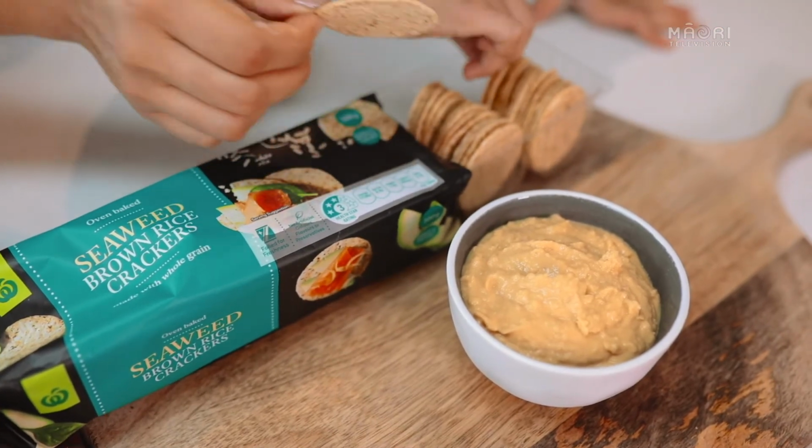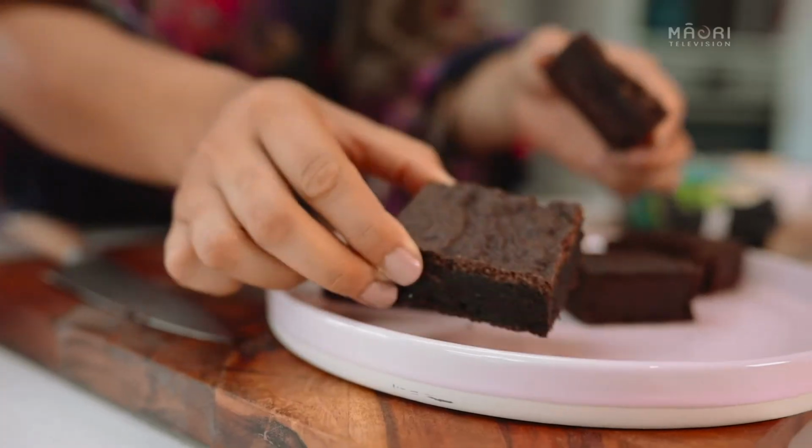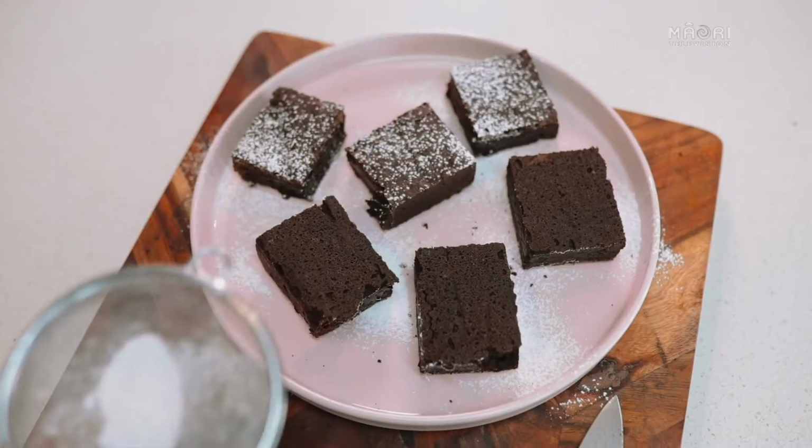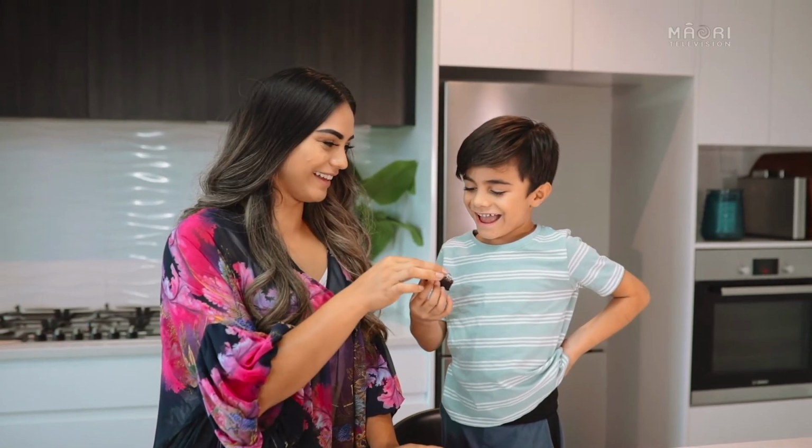Chickpeas are another underdog ingredient that you can surprisingly use for multiple meal options. They're great to fill out curries, soups and stews. You can use them to make homemade hummus and dips, and they can also be used as a flour alternative for some sweet baking options like biscuits and brownies.